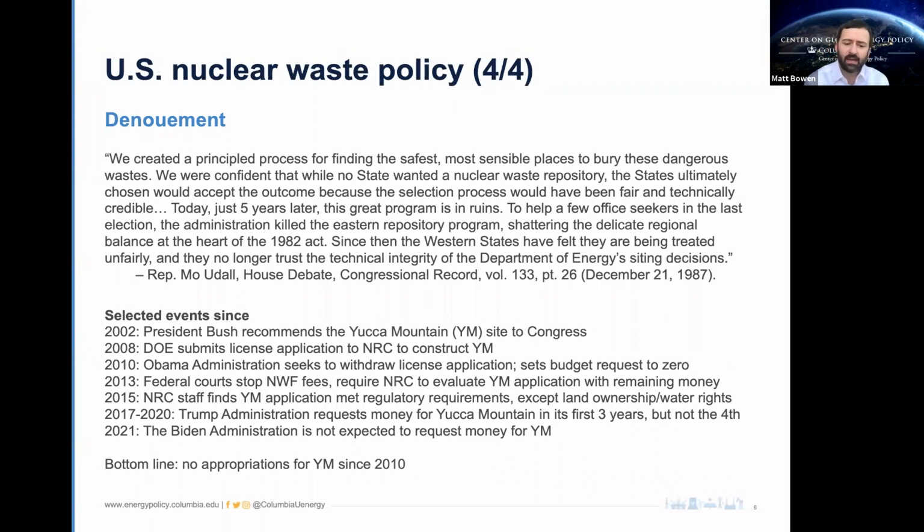The Trump administration came in and reinstated budget requests for the project in the first 3 years, and then zeroed out the request in 2020, an election year. And I would say there's not an expectation that the Biden administration is going to request money for Yucca Mountain. So there have been no appropriations for the project since 2010, which kind of leads to the title of today's webinar, Where to Now for the US Nuclear Waste Program.